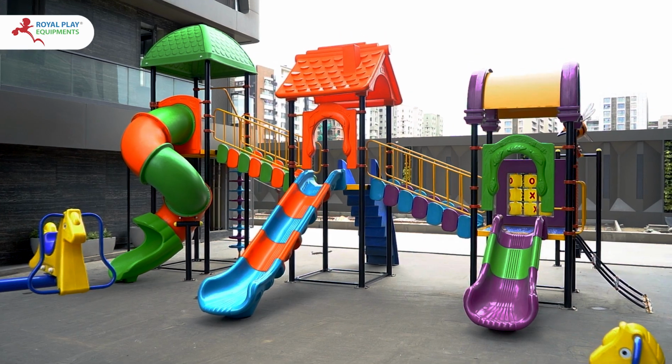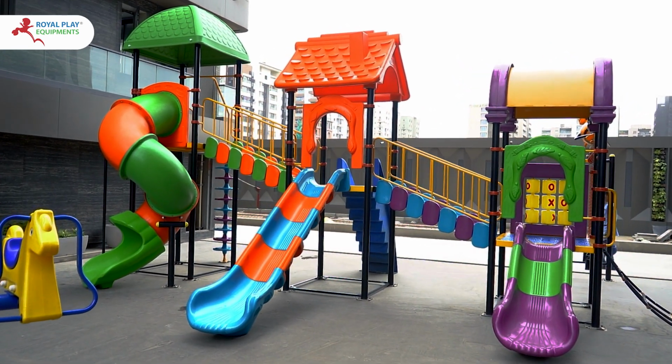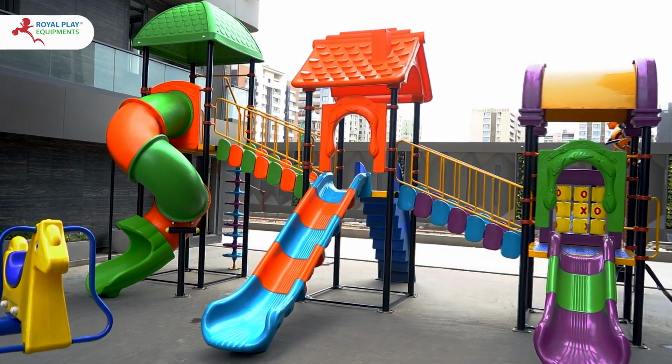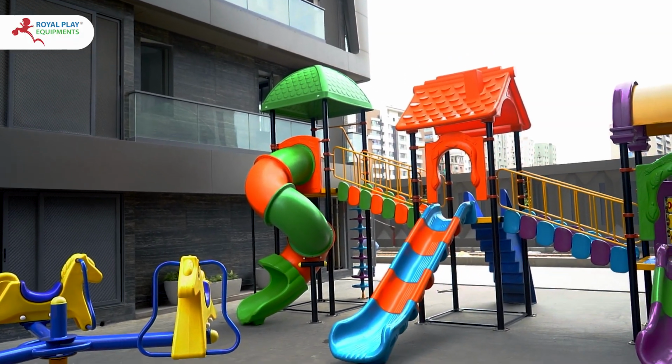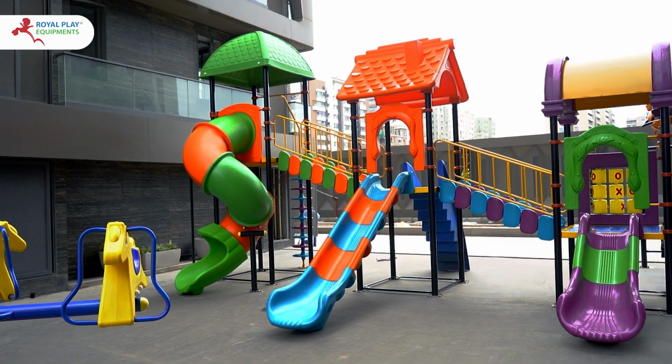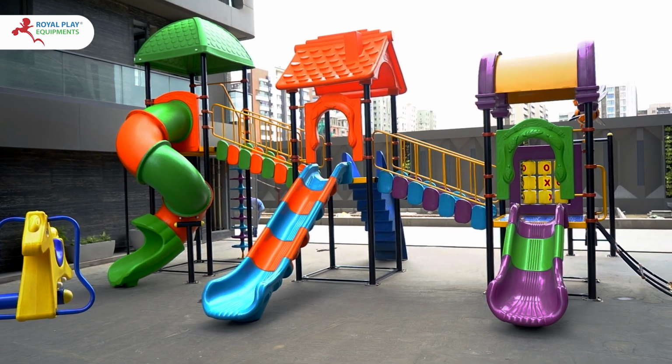So whether your little ones are sliding, climbing, swinging, or strategizing, the Roto MAPS is the ultimate outdoor playground adventure that promises endless hours of fun and excitement. Let's make memories together, one playtime at a time.